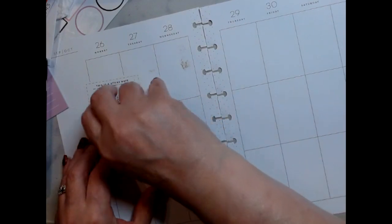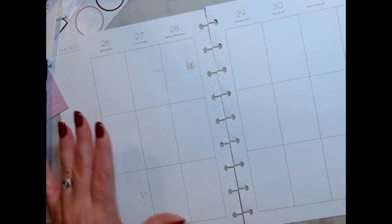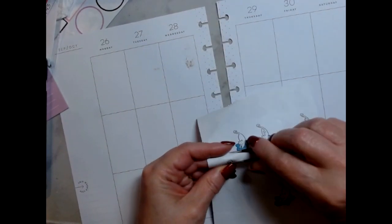I do have a doctor's appointment today. It's with the nurse for my diabetes. It's a checkup.